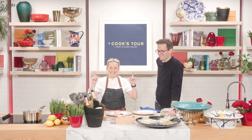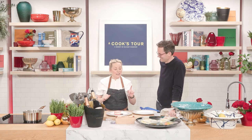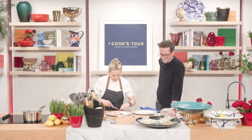The timer's ready. What is that? That timer is to tell you that we have 14 minutes left before the Wellington comes out of the oven, and it's time to get our veg in. That's what that's telling me. So I'm going to cut these real quick, and then I'm going to pop my veg in.